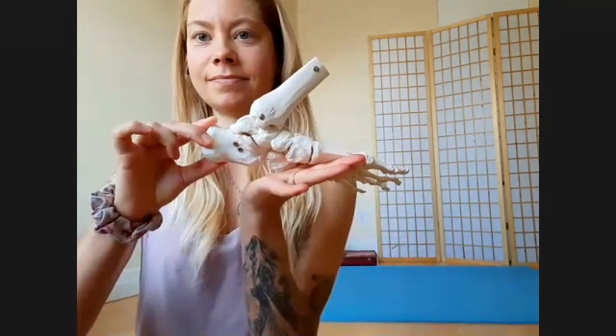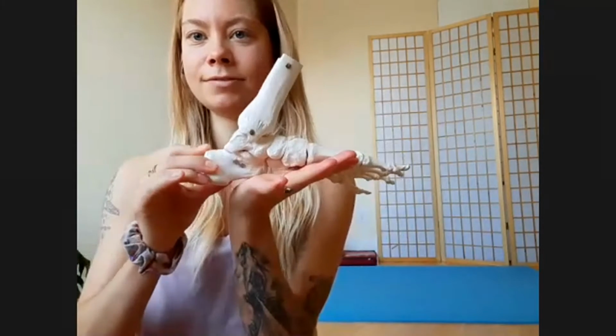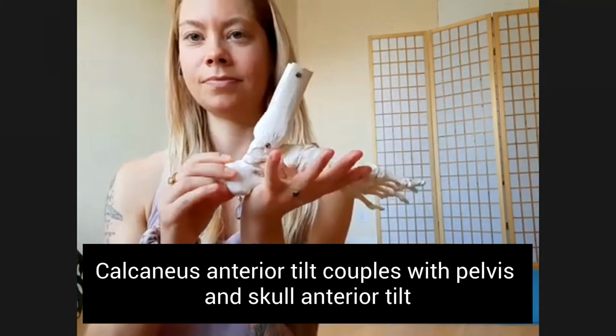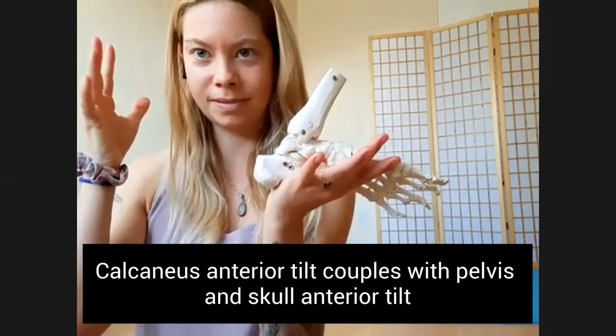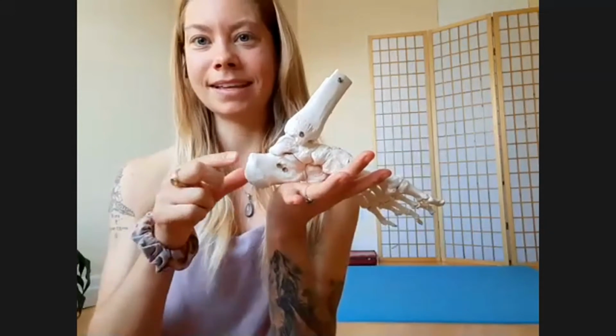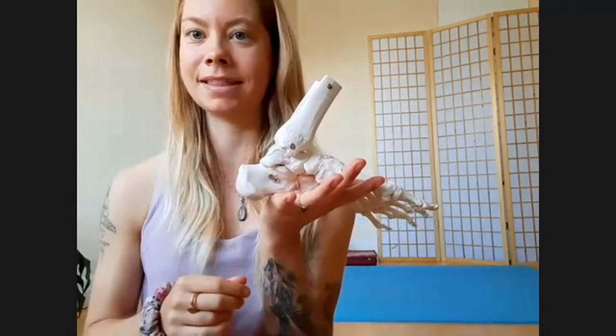So if we have this motion of the heel bone doing the anterior tilt, at that exact same moment when the heel bone is anteriorly tilting, your pelvis will be too, and so will your skull, because we know the pelvis and the skull have that cog relationship. So now we have another structure we can add to that relationship. Calcaneus, pelvis, and skull are always doing the same things.